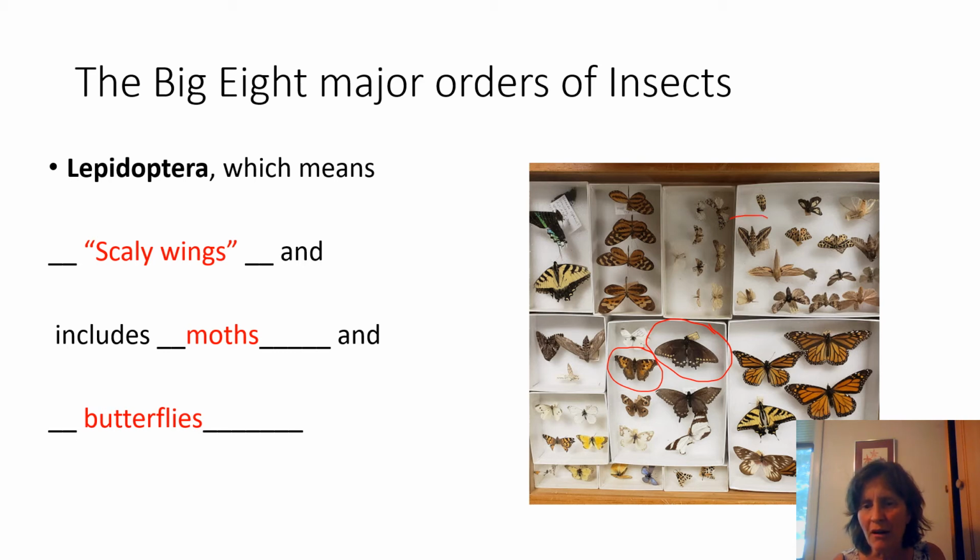These are sphinx moths over here, and they can actually look a lot like hummingbirds. Their bodies are really fat, and they hover while they feed. So those are the Lepidoptera.